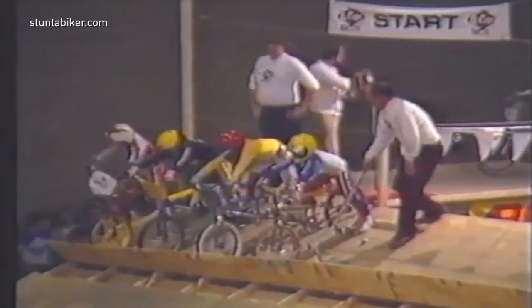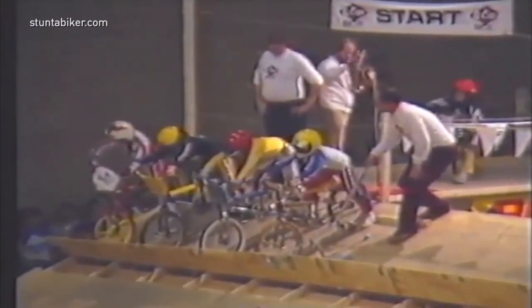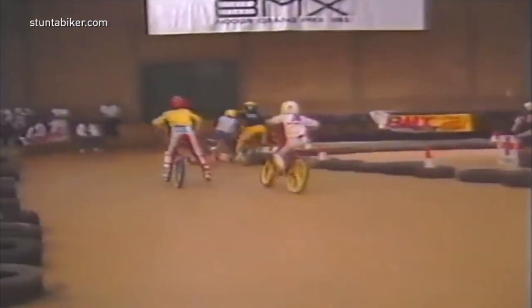Around the track there are certain obstacles riders have to get over. What they're going over now is called a speed jump. The aim of that really is, if you can, to pedal over the whole thing by compressing your body and tucking up over it. Some riders have got the technique and others haven't.